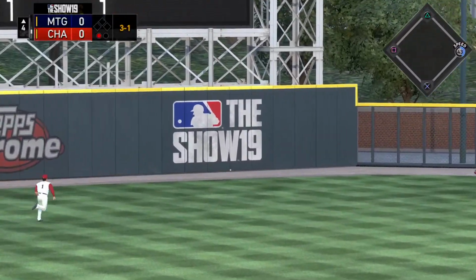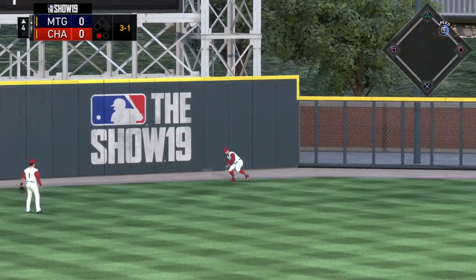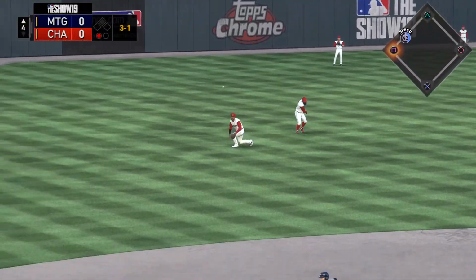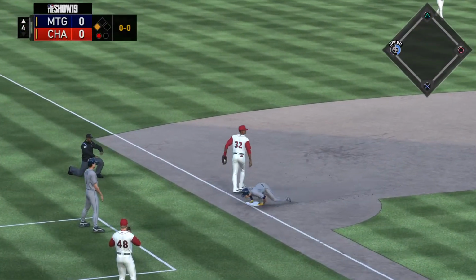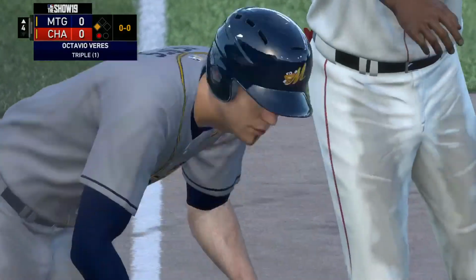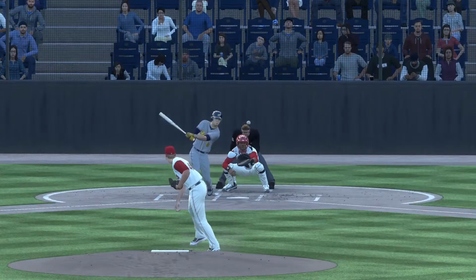And that ball gets down out near the wall and should be extra bases. Around second now and headed for third. The relay throw, but he is in there with a triple. Wow, it looked like he was carrying a piano around the bases on that one, but somehow he makes it all the way around to third for a triple.